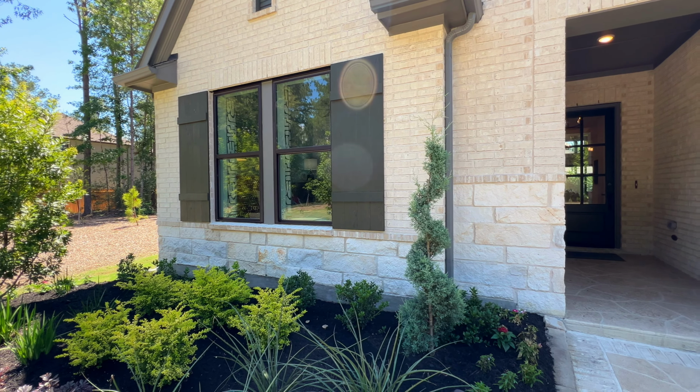And then you have your picture frame windows again, bringing in more natural light, which is very nice. It's a great feature that I absolutely love. And just look at the amount of space. I mean, this one, it starts at 3,293 square feet, can go up to 3,350 square feet, depending on certain rooms and different features that you choose to opt for.